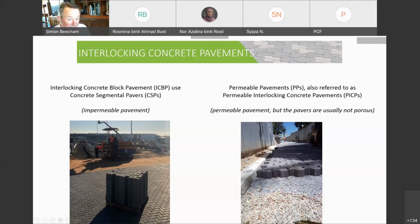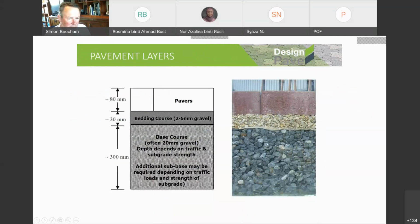Here is a layer that does show a geofabric, strangely enough. This is a very, very old system, just to show you how a geofabric layer would work for a larger gravel size.